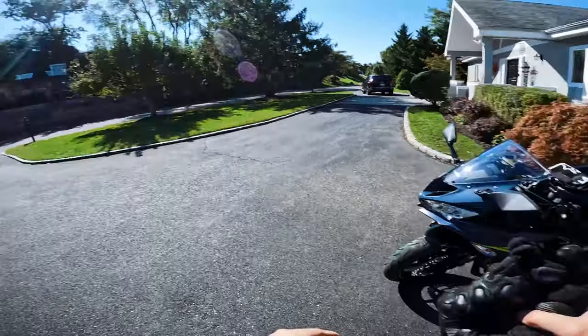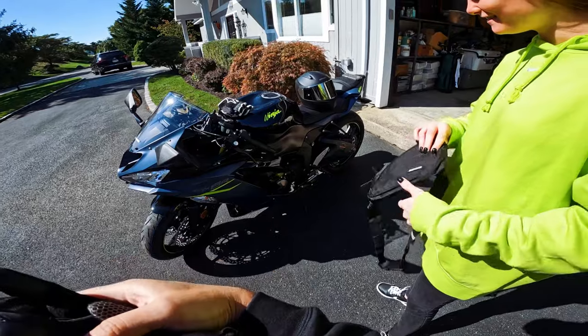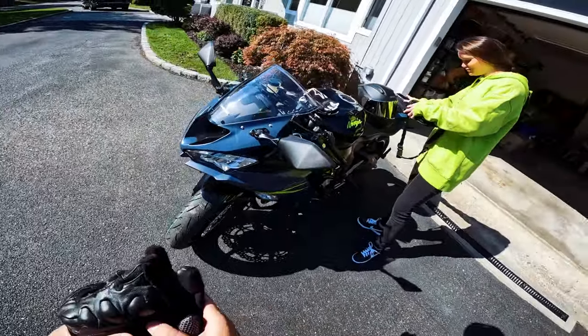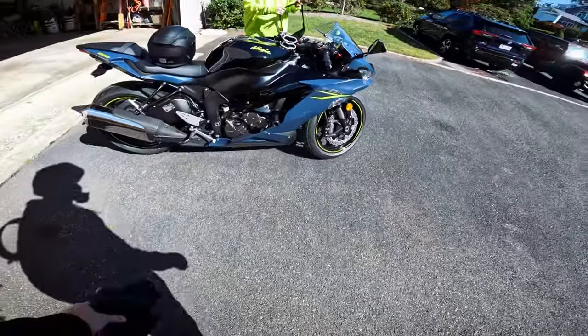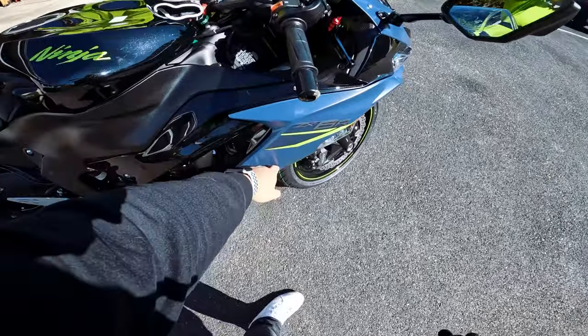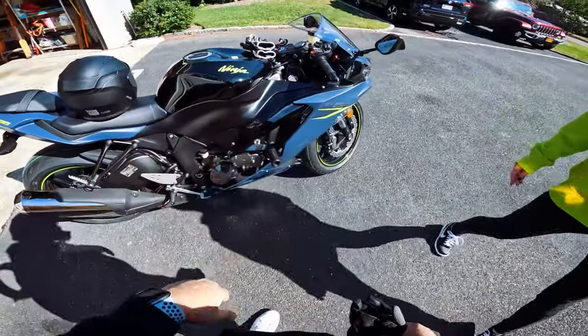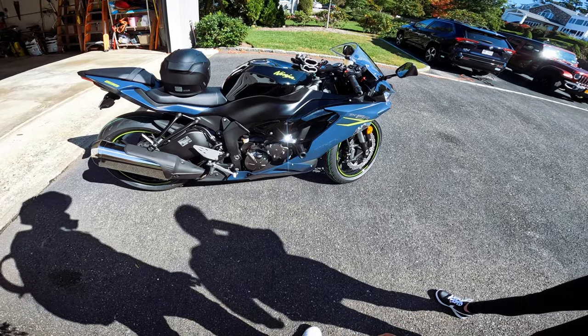So this bike, I saw it at the dealership when I was buying the 636. And I fell in love with this color. Really? I like the matte blue. Yeah, it looks so dope in the sun too. Are these the scratches from when you dropped it? Yeah. It's not that bad. I didn't even notice it. I thought it was just kind of like dirt. But man, this color is awesome.